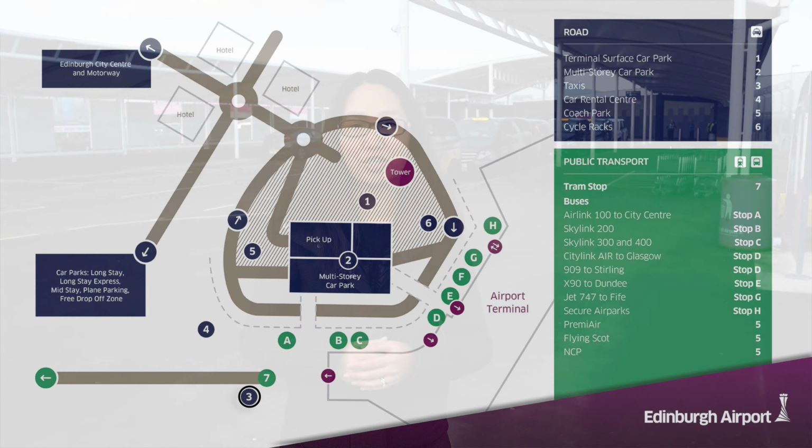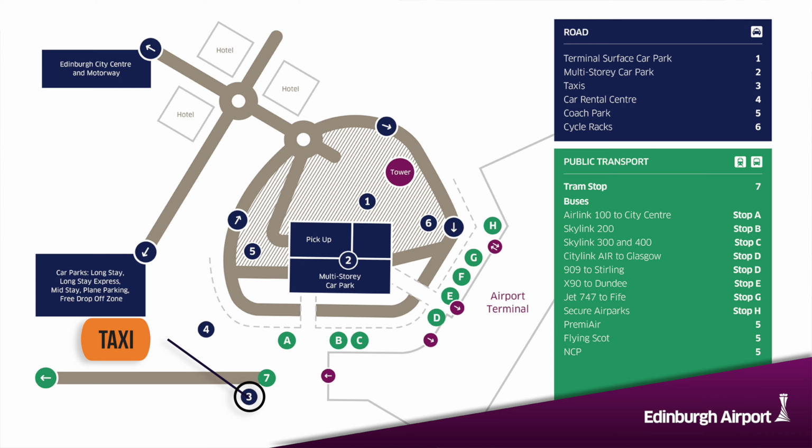There is a taxi rank outside of the arrivals terminal, which is the dark blue number 3 on the bottom of this map. And the black cabs look the same as the ones found in London. Most of them anyway.